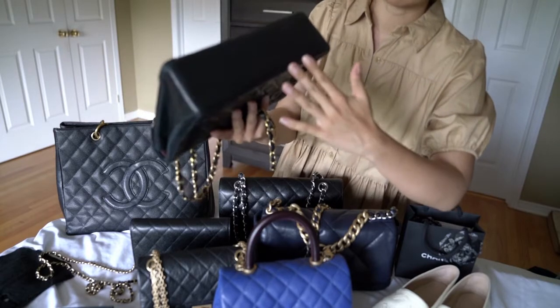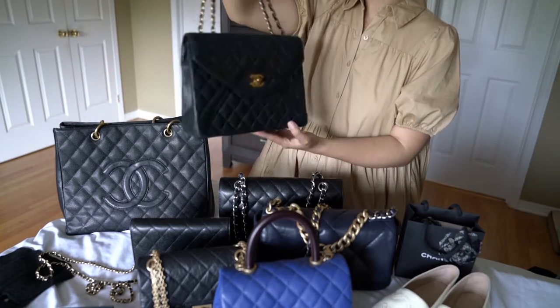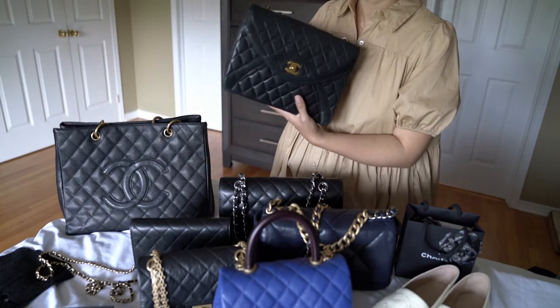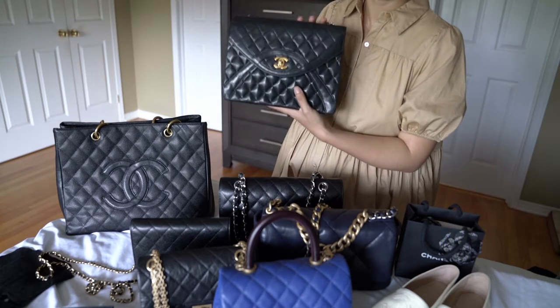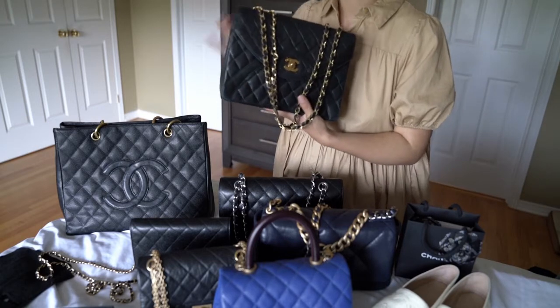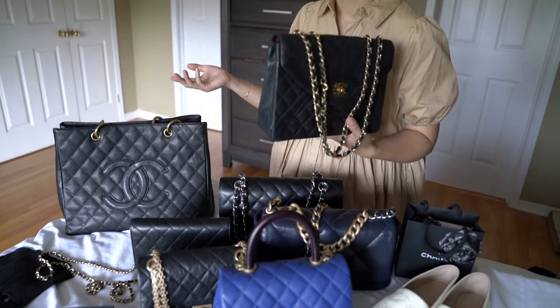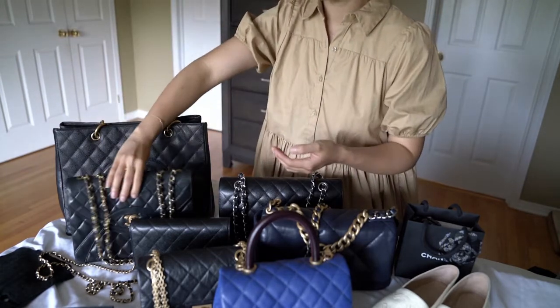The corners are in decent condition. Potentially I could send it to a leather surgeon or something like that to make it newer looking, but I really don't see that being necessary. In the meantime, everything is in really good condition for this bag. But like I said, I just haven't been using it often because I have so many other options, and also I do find it a little bit more delicate because of its condition.